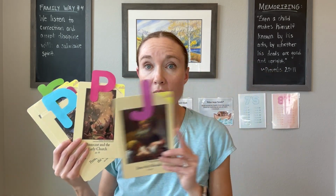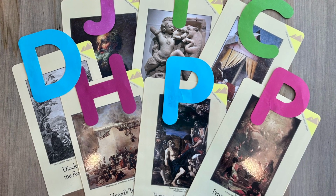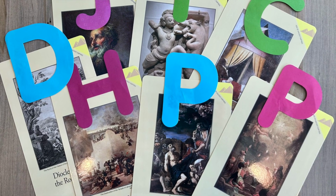For timeline this week, I have my timeline cards. I got these cards from the Classical Conversations bookstore. I also put the first letter of each event on the cards just because I have the little ones, so it helps them, especially if they can't read yet. I got these letters from the dollar store.